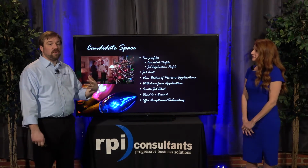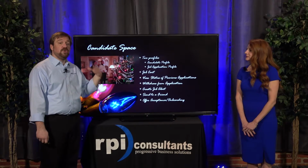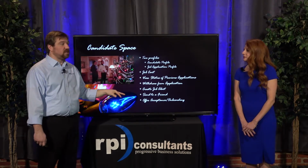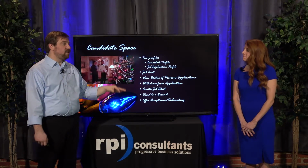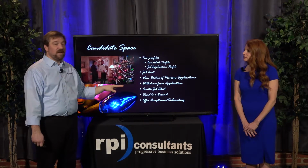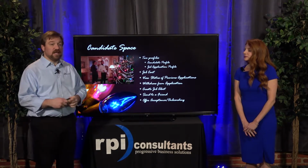And then most importantly, when you're actually onboarding this person, they are able to accept their offer or view their offer letter right through the system. You don't have to send it to them hard copy or email them in some sort of unsecure way. We'll burst them out a link where they'll actually log back into candidate space and sign off on that offer letter.